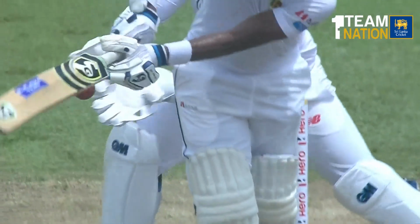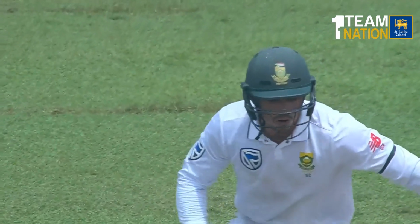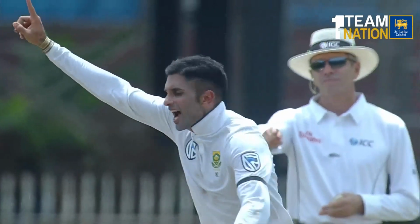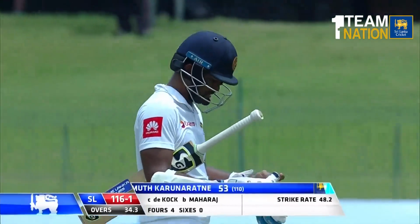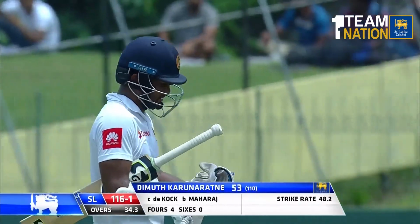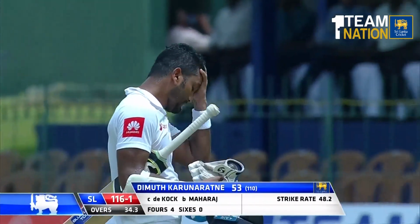And Maharaj knew straight away when Quinton de Kock got his gloves to that. Yeah, the bat well away from the pad. Nigel Llong agrees with Maharaj. So South Africa strike. They've got the wicket of Karunaratne, who's got another half century. He's out for 53. Sri Lanka 116 for 1.